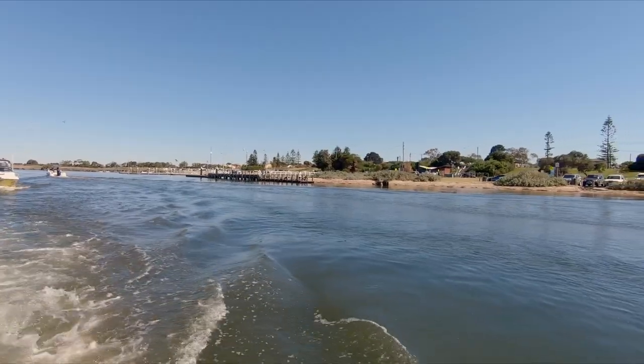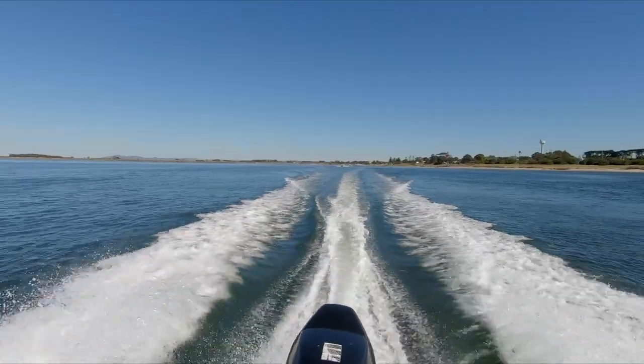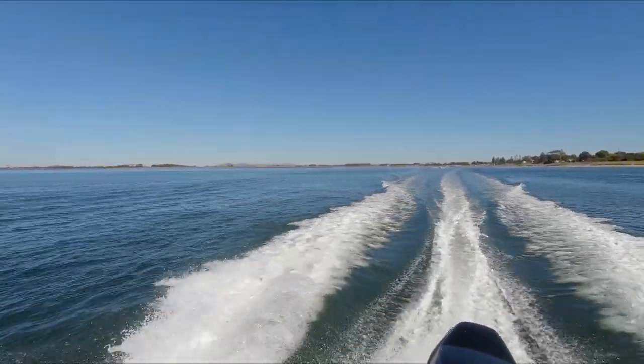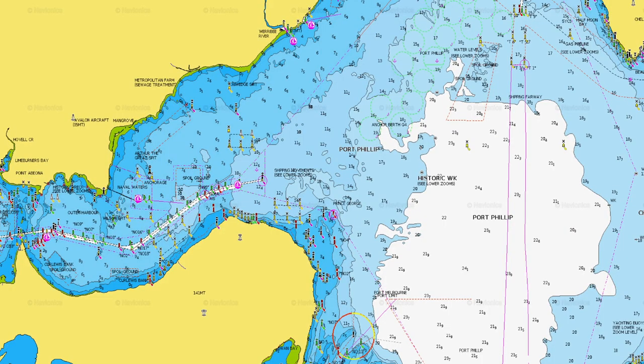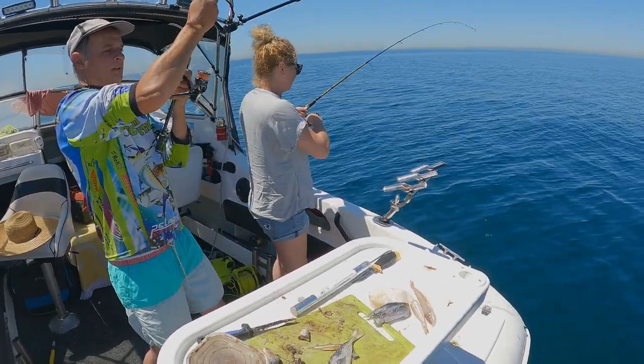On the 25th of November 2020, we were on our way to 20 meters of depth out of Werribee towards Mount Martha. The weather was just brilliant. 18 kilometers later, we were on the mark and the action started straight away.